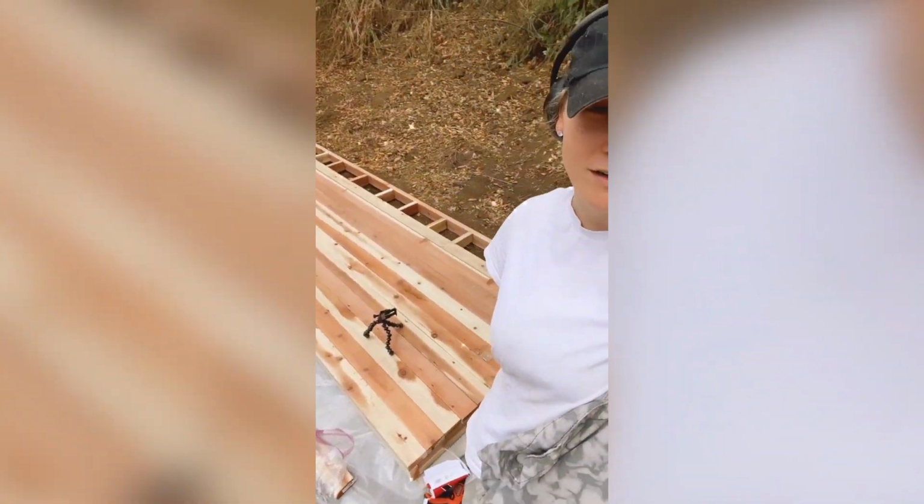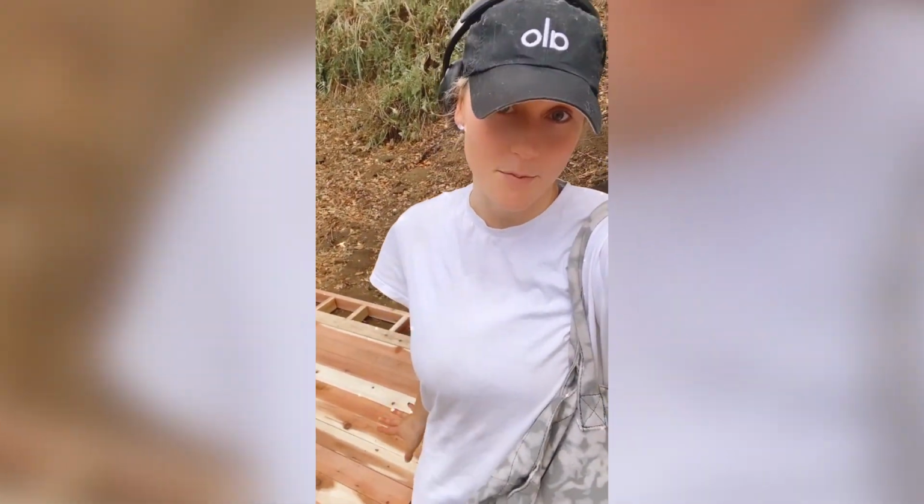It's so far. I'm missing two pieces of wood and I got the wrong stain for it. So last trip to Home Depot, and then it's gonna be done by end of today, and I'll show you guys.